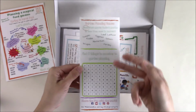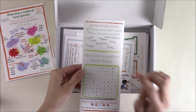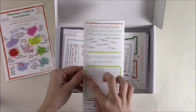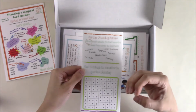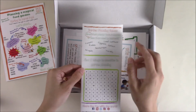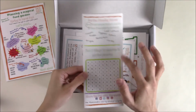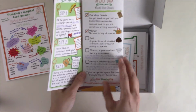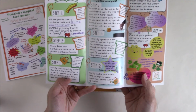At the back of this, as always, we have the two games that are related to the topic of the month. This is about planning a garden. Find 5 things to consider in garden planning. So this is a word game, and then we have circle those plants that are going to get there, short maturing plants that are going to get there from seed to harvest in less than 2 months. So this requires a little bit of curiosity and research, and it's a very fun game to play for the kids.